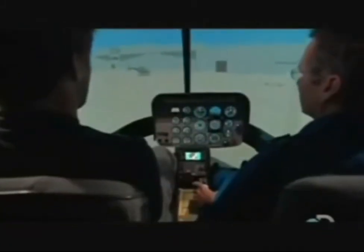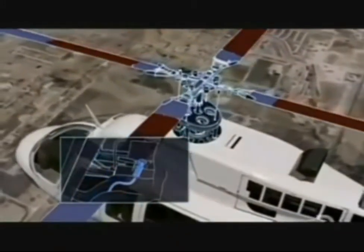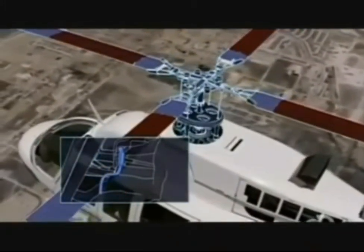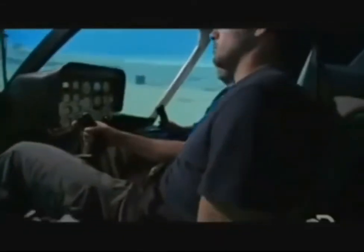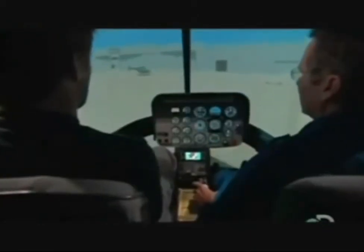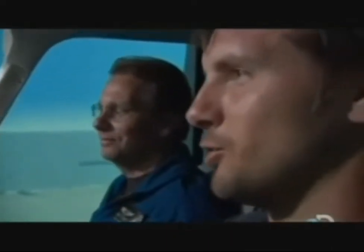And now we're gonna move the cyclic, just a small little amount. The cyclic, also known as the stick. This adjusts the angle of the main rotor blades in a different way so the pilot can go forward, backward, right, or left. Keep your left pedal up, relax. The cyclic is the hardest for me to get the hang of. Oh, that's all right, the simulator can take it. There we go. Piece of cake, right? Yeah, so far, because you're doing everything.